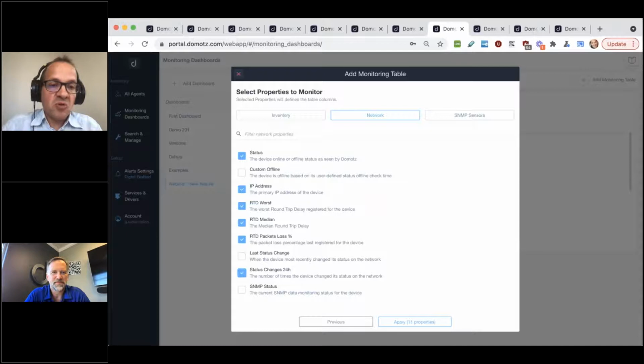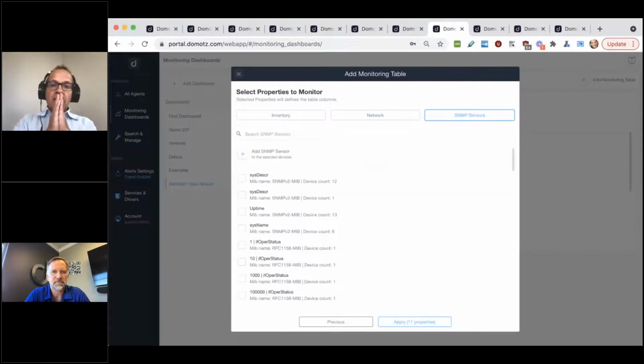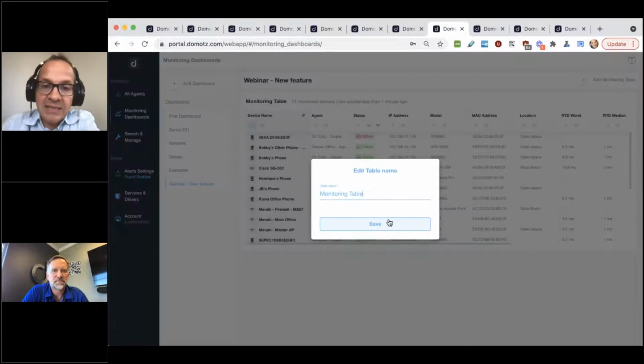When the device was last seen, if it was offline or online, and then the very powerful thing here is again SNMP. Again, a way to simplify your life, a way for allowing you to start monitoring and add SNMP on your devices more easily. So let's start. For instance, I want to monitor the sys description across all my sites. I give a name to the monitoring table. This is testing Cisco firmware.